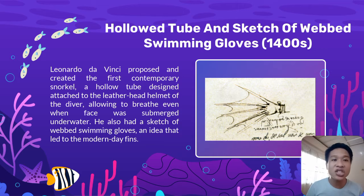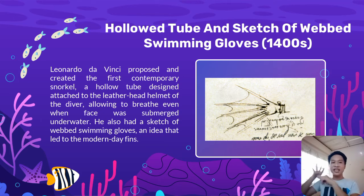Okay, so this is the sketch of webbed swimming gloves. If the shokoy were real, this is how they portray them, with webbing between the fingers, like a fish's tail attached. They look like that, with only the fingers showing. So this is the sketch of webbed swimming gloves by Leonardo da Vinci himself. Its purpose is to swim faster underwater. Right, Brad? Because Leonardo da Vinci, sana all.